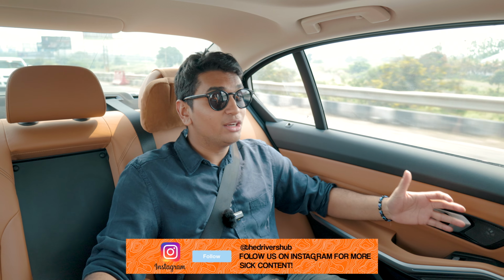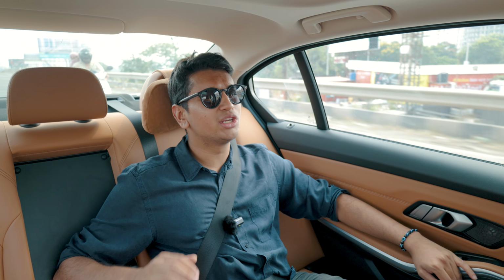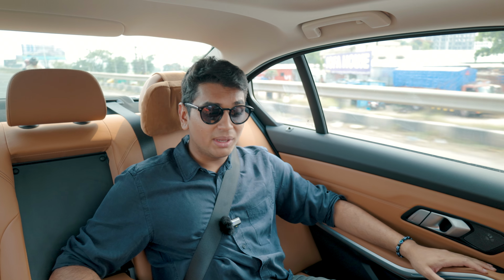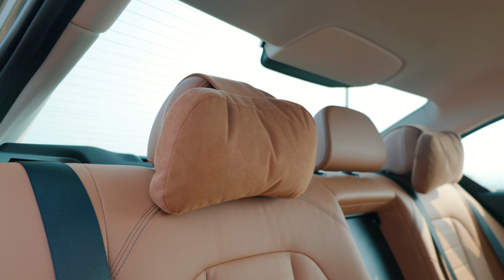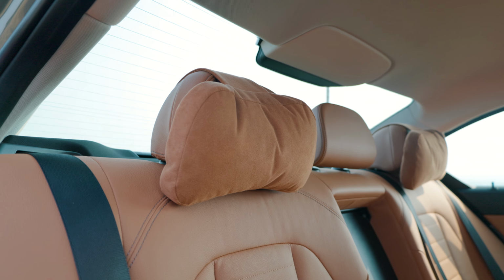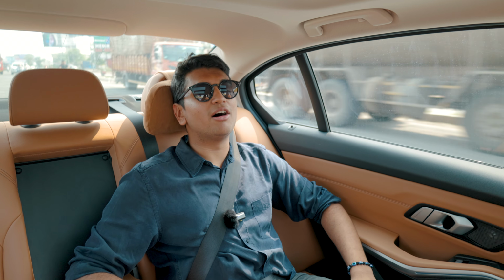And I have nothing to complain about here in the back. You have this really beautiful armrest. You have these amazing Harman Kardon speakers which give you an amazing musical experience. You have your climate control buttons over here, as well as 2 Type-C charging ports. You have this lovely cushion over here which is very relaxing, and the soft suspension that I was telling you about while driving this car, well, that pays off when you want to relax over here and your chauffeur is driving. This is a very nice experience over here in the back.